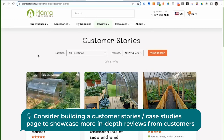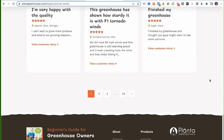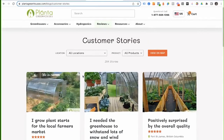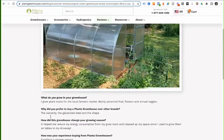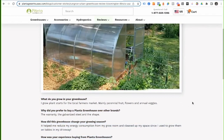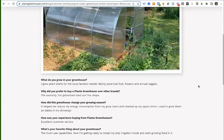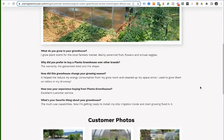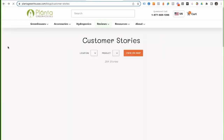That's why we recommend setting up a separate section or page on your website where you have space for that. In this case, there are over 200 stories for this brand, and you see how they're organized so visitors can browse. When you click on each one, some have multiple photos and some questions and answers they provided. It also creates social proof, meaning you see a name and a location, and they had certain success using this product. So as a visitor to this website, I feel like, okay, this brand seems legit. It has social proof.